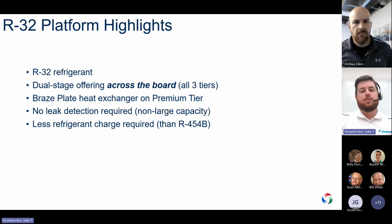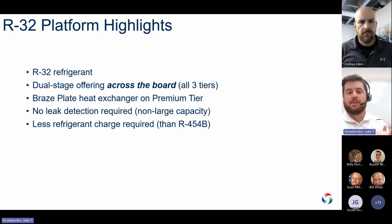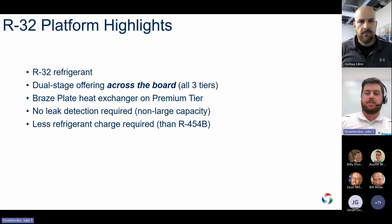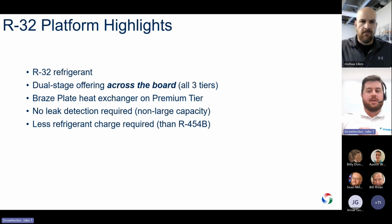On all of the units we talked about so far, so our standard horizontal and vertical half to 5 or 6 ton, there's going to be no leak detection required. So due to the lower charge that R32 requires, none of those units are over the threshold where leak detection or mitigation is going to be required. Where that will be required is on just our 3 largest large cap sizes. And when we say large cap, we're talking about anything over 6 tons.